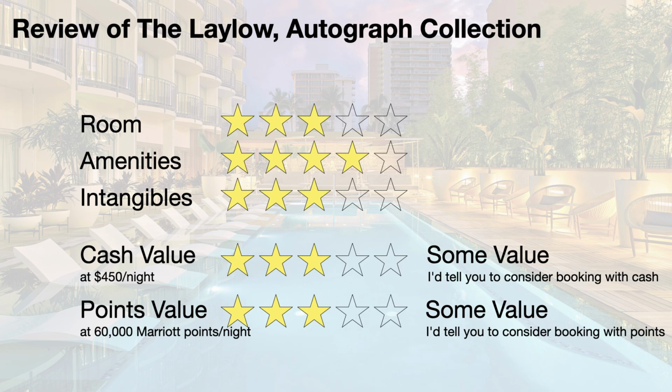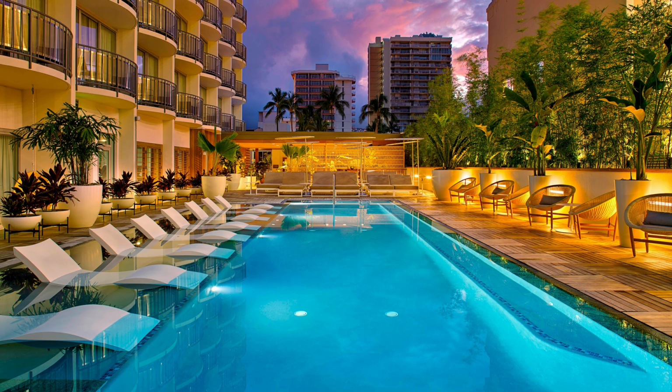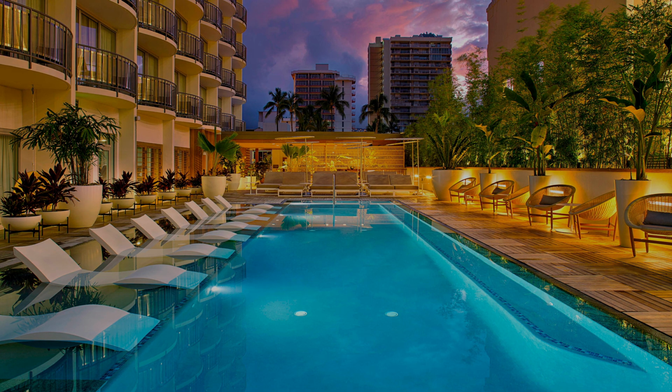I recommend booking with cash or points for those that value the location and the modern Hawaiian style. In summary, the Laylow Autograph Collection is a distinctive hotel located in the heart of Waikiki with modern Hawaiian theming. That is all for my review of the Laylow Autograph Collection.